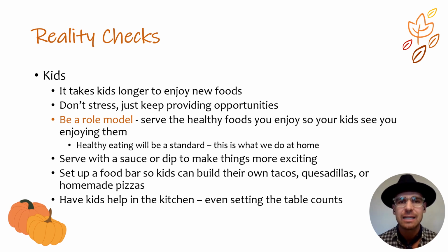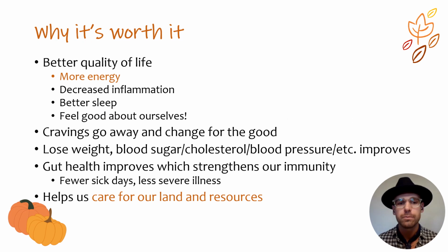They will get excited. Get them out into a garden so they can see how food is grown. Get them in the kitchen so they can be involved in the process. They can use their hands to make the food that's being served at the family table. They'll be more likely, once they've taken ownership, to start trying and enjoying new foods.